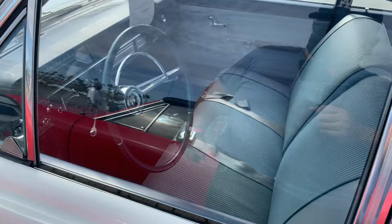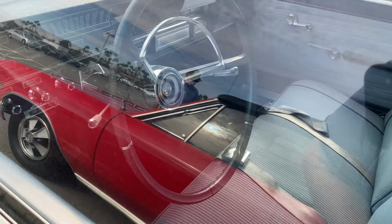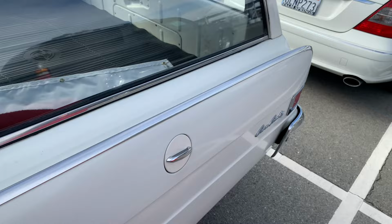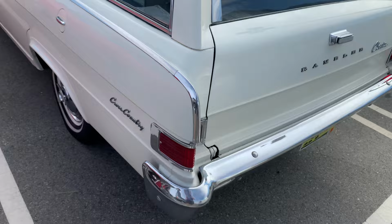This one's got radio delete. Can't tell if it's got air. A lot of the Ramblers had air conditioning. This one does not appear to have air conditioning in it, so it's kind of a base car. It looks like a nice original car. Might have had a respray at one time. Yeah, I think it's been resprayed at one time. If that's original paint, that would be absolutely amazing though.